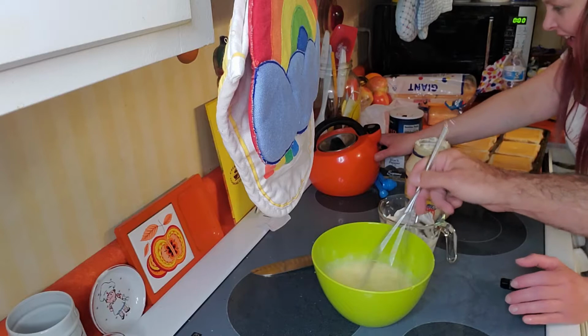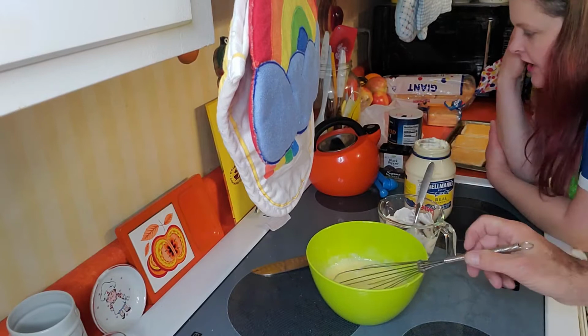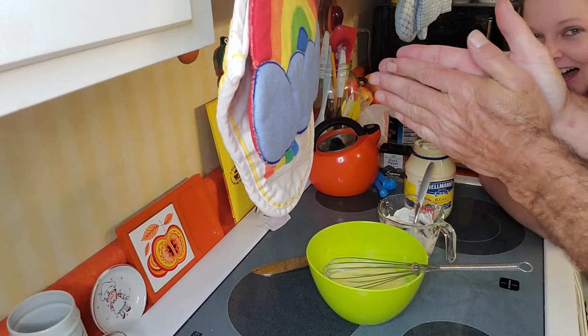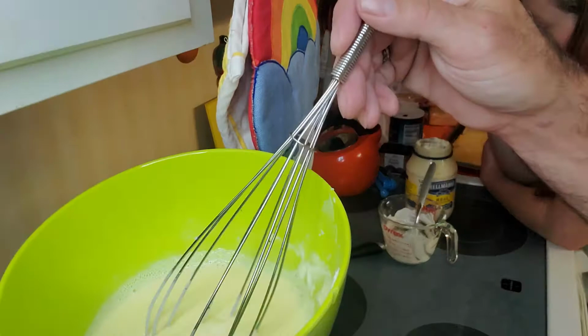Yes, I do. Okay, it now says to fold in 3 stiff beaten egg... What? Fold? Do what? Okay, fold it in. What the heck does fold it mean? Fold it? That's like witchcraft. We already stirred it. It said stir in 1/4 cup of mayonnaise, salt, a dash of pepper, then fold in 3 stiff beaten egg whites.